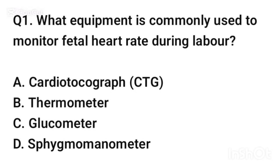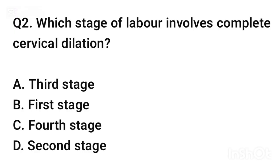Question number 1. What equipment is commonly used to monitor fetal heart rate during labor? The correct answer is option A, cardiotocograph, CTG. Question number 2. Which stage of labor involves complete cervical dilation? The correct answer is option B, first stage.